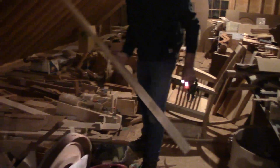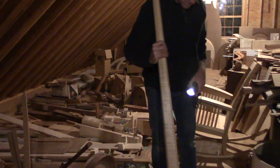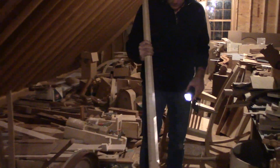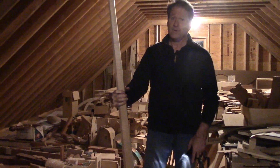This is the pencil post bed class. You see that? It's got the lamb's tongue detail there. You can see. And this is a nice piece of curly maple. We had a class where we would have up to 6 students. Everyone made a bed like this. It was a blast. And it was a lot of prep for that class.